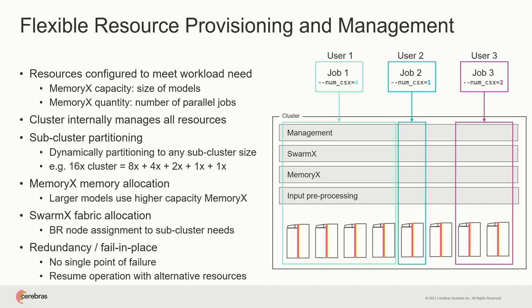During the partitioning, the cluster is allocating the MemoryX memory so that large models get more capacity on the MemoryX, and it's allocating the broadcast reduce resources for the subcluster needs. And then finally, perhaps most importantly, the cluster handles redundancy and failures. For very large clusters, failures are inevitable. So the cluster is architected with no single point of failure, and it will detect failures, resume operation, and route around the failures with alternate resources.